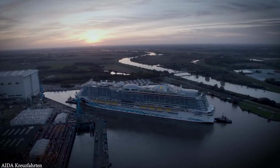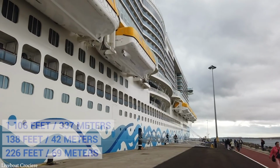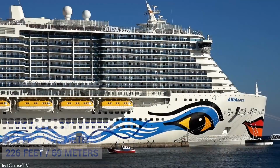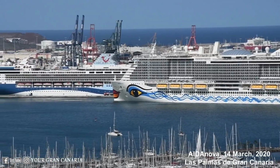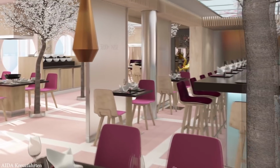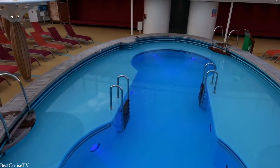It has a gross tonnage of 183,000, is 1,106 feet long, 138 feet wide, and 226 feet high. Across the 16 decks, there are cabins to provide accommodation for up to 6,654 passengers, along with 1,600 crew members. And the interior is also packed full of restaurants, stores, bars, and entertainment facilities. There's a pool on the top deck as well as a fitness center, kids area, and a large performance hall for nightly entertainers.